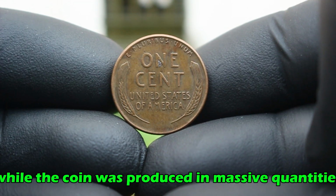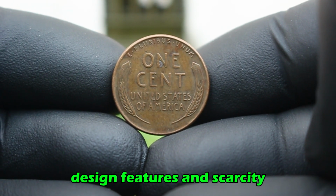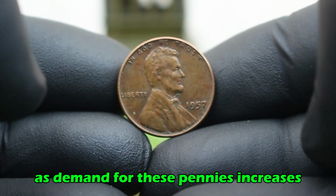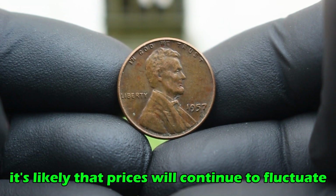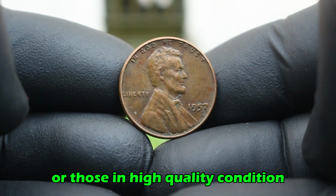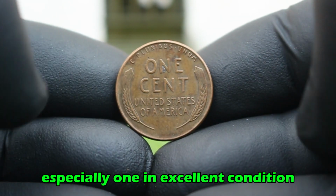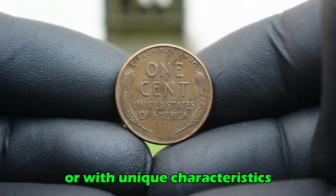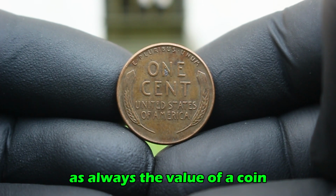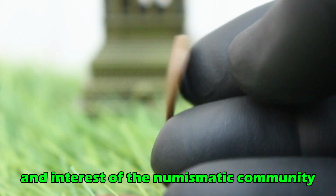While the coin was produced in massive quantities, the combination of historical significance, design features, and scarcity make it a coin that is highly sought after. As demand for these pennies increases, it's likely that prices will continue to fluctuate, especially with the added appeal of error coins or those in high-quality condition. For collectors, owning a 1957 wheat penny, especially one in excellent condition or with unique characteristics, offers both historical and monetary value. As always, the value of a coin is not only determined by its mintage, but also by the passion and interest of the numismatic community.